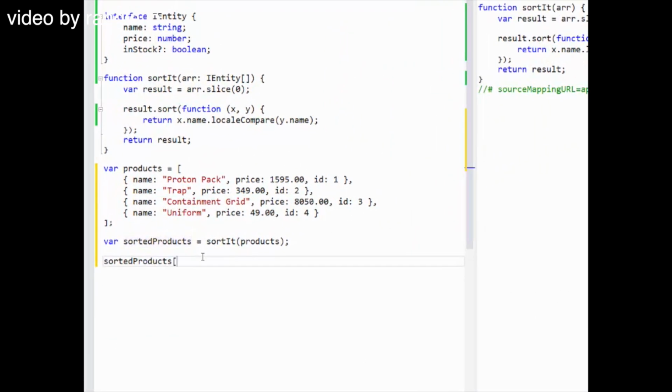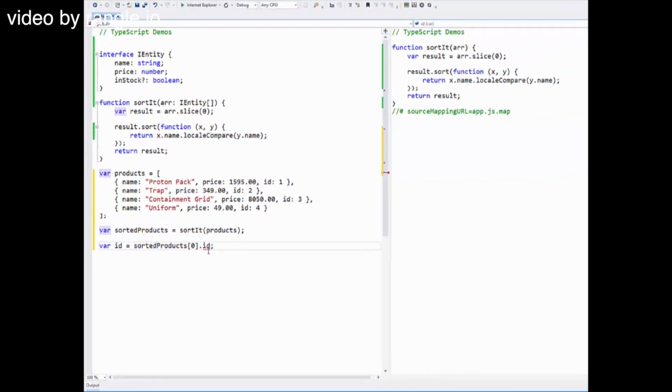And let's take the very first one and let's see what we get. This is interesting. So I can see that we have an in-stock property, a name property, and a price, but I can't get at this ID property. So I want to technically do something like var id equals sorted.id, but that's not valid.